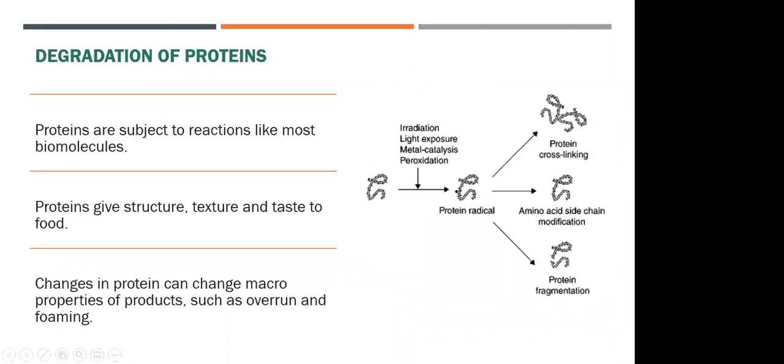Proteins are very structural in food. They also add to taste. They're very important for products that have foam or overrun. And they're subject to reaction, just like most biomolecules, cross-linking. There are reactive side chains, and they can be broken.